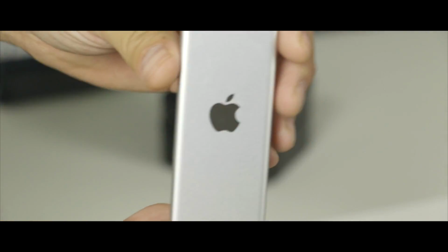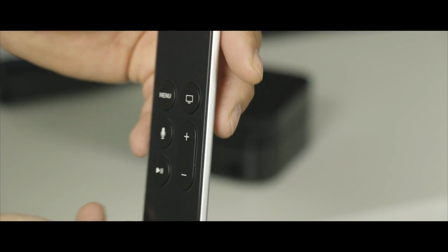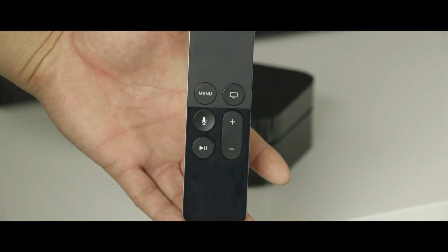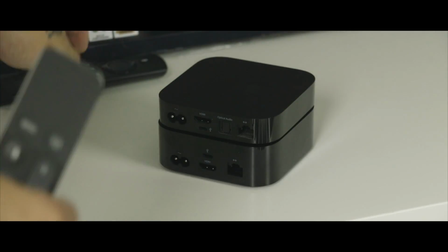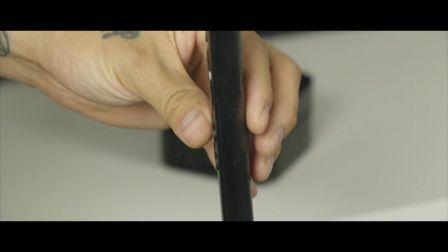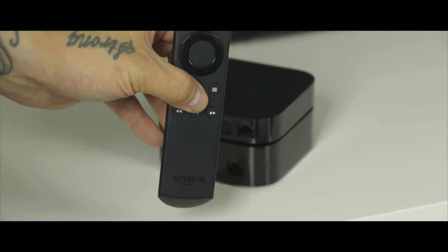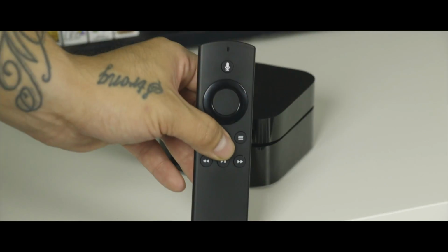Now, this is the newer Apple TV remote. I don't have the 3rd generation in front of me, but this is the newer one. I think it has glass elements on top as well. It's a touchpad. They're both small remotes, but side by side, the Apple TV is definitely smaller. Not that it matters. They're very similar in size. As you can see, every button on here is pretty much laid out exactly the same, just in different order.